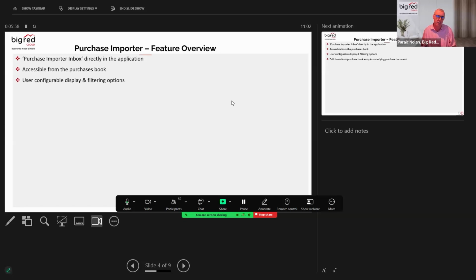It's accessible from the purchase book. You have user-configurable display and sorting. You can show only invoices that have recently come in. We'll do a little bit of that in the demo.